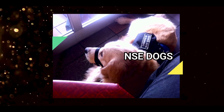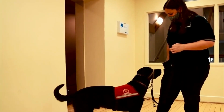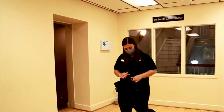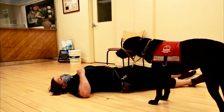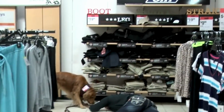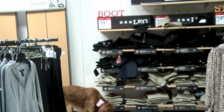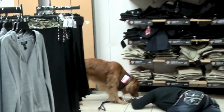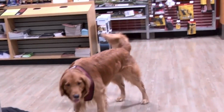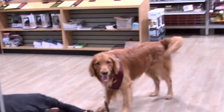Seizure response dogs. Not to be confused with seizure alert dogs, seizure response dogs provide help to a person experiencing an epileptic seizure. These dogs bark for help, or they press an alarm system during a person's seizure. They can also get a person out of an unsafe place and may bring medicine or a phone to a person who is coming out of a seizure. Legally, most of these types of service dogs are allowed in places where pet dogs are not.